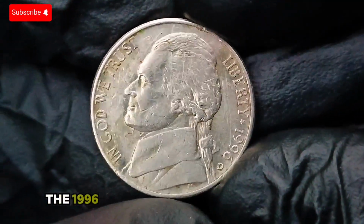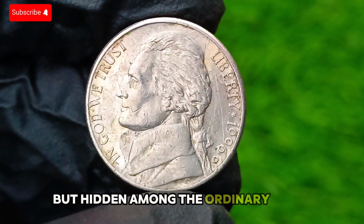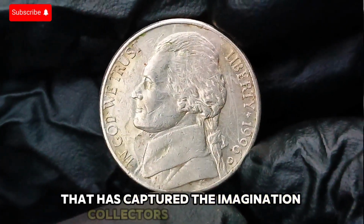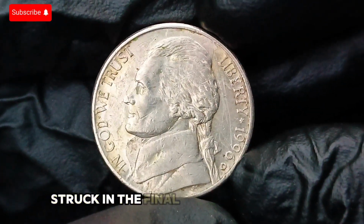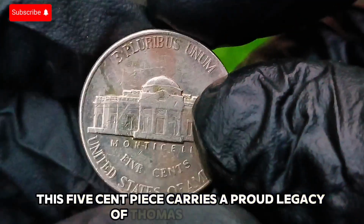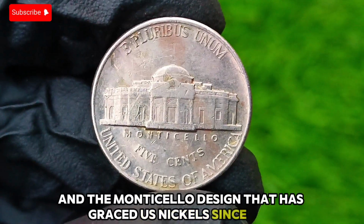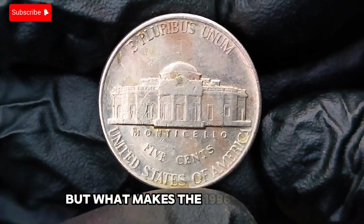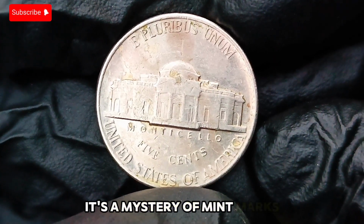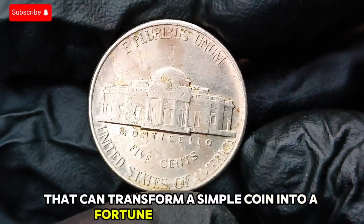The 1996 Jefferson nickel may appear to be just another modern coin, but hidden among the ordinary lies a version so rare and extraordinary that it has captured the imagination of collectors across America. Struck in the final decade of the 20th century, this 5-cent piece carries the proud legacy of Thomas Jefferson and the Monticello design that has graced U.S. nickels since 1938. But what makes the 1996 nickel so fascinating is not only its design, it's the mystery of mint marks, rare errors, and untouched conditions that can transform a simple coin into a fortune-making treasure.